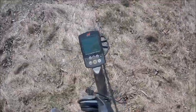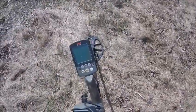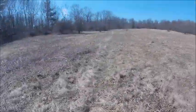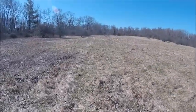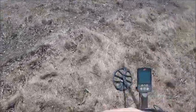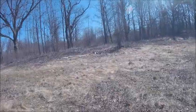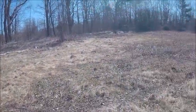Going to try the Equinox on field 2, and we're going to drop reactivity and iron bias down to 0. See if we don't even get more depth. Looking for silver. Deep silvers, 24 to 32. That's what we're going to dig. Dug quite a few shotgun shells last time. I'm not going to dig them. Nope.